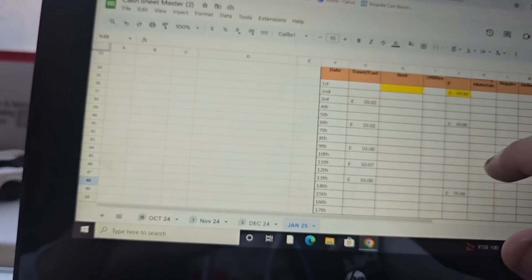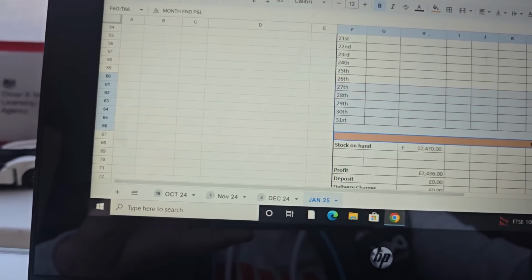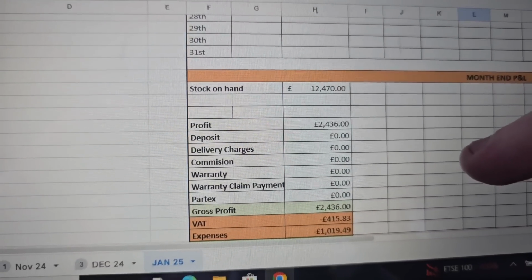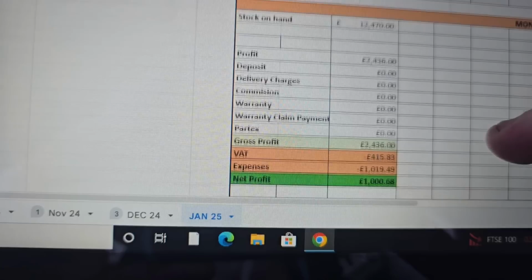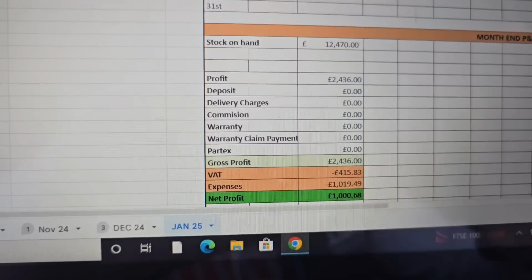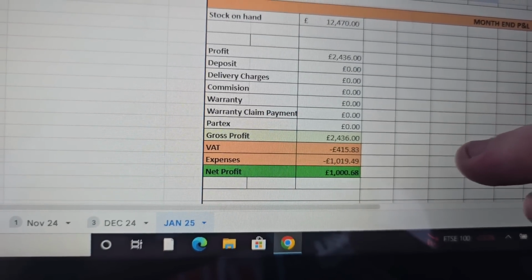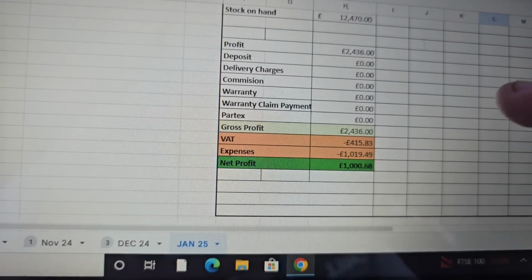So I am, needless to say, over the moon with how things are looking. I need to get a better camera to make this a bit easier. We have got stock on hand 12,470, and as I said earlier, that does include the 1,000 plus that I've spent on the stupid A3. Profit £2,436 from the two cars. Tax, so got paid £415 tax.